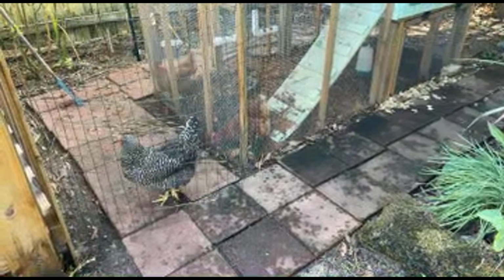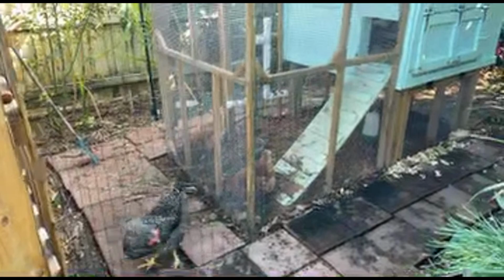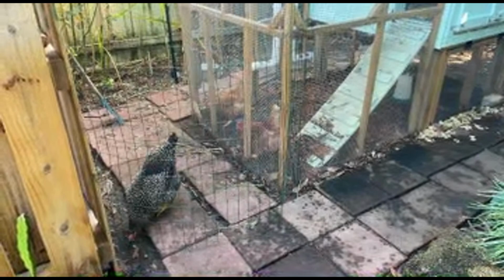So now they have a better bar. That's as much bar as I could possibly put in this coop, too. This is the only place that I could reasonably do it. You don't want to put it in a place where they can poop down into their food or onto their water, so it's got to be far enough away. So it's like the only sliver of space I could possibly put it.